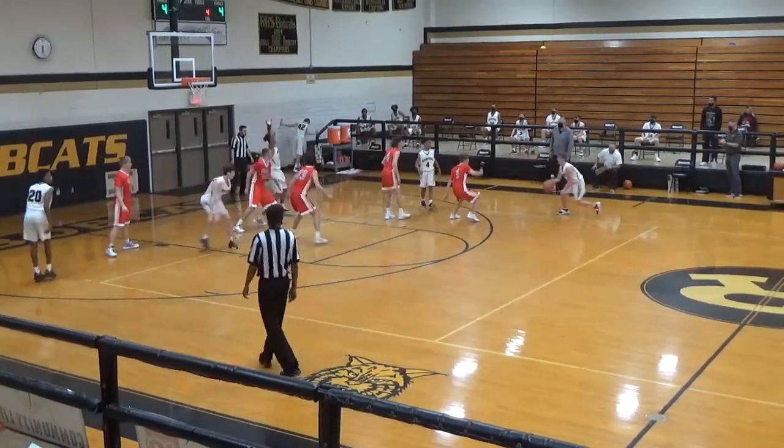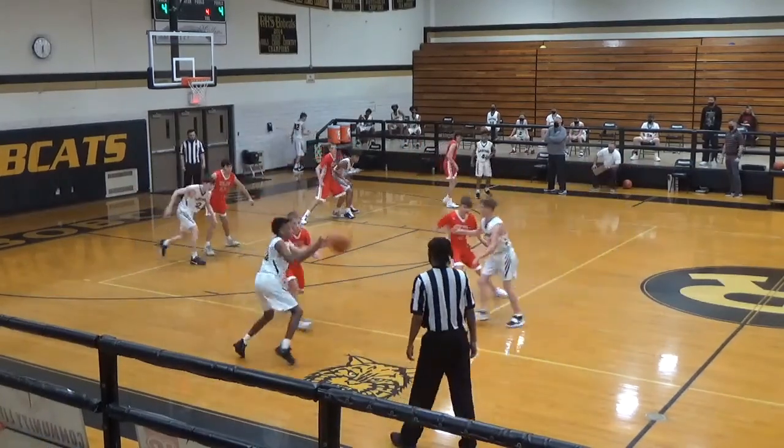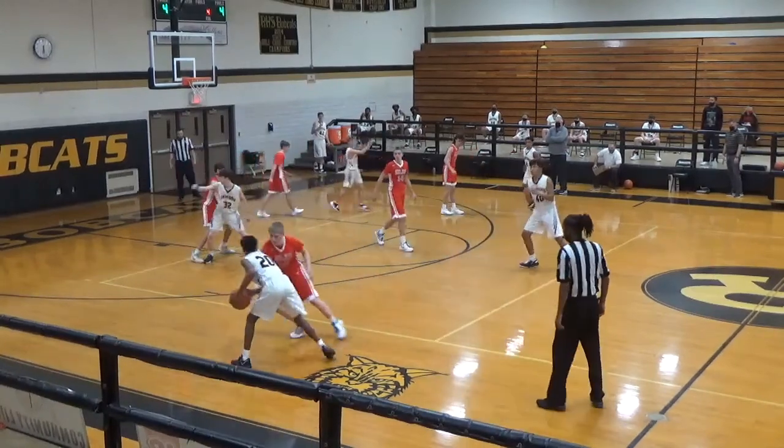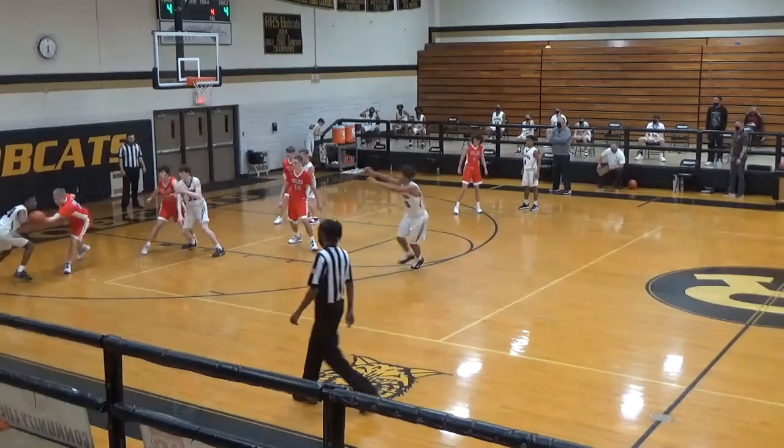Dribble in. Harrington at the top of the key with the basketball. Bobcats really setting it up here. Again, they're not going to take a bad shot here. So, hey, why not? With a lead, why not take your time? Yeah, exactly. Just take your time. Make sure that you run the offense efficiently.